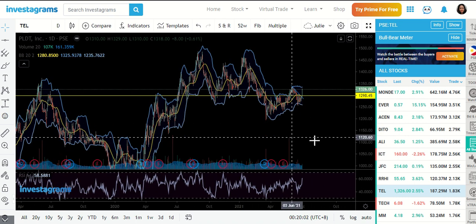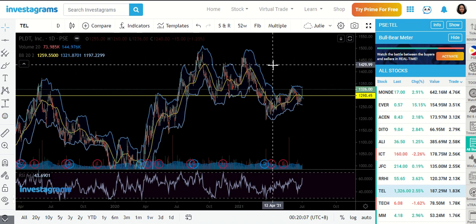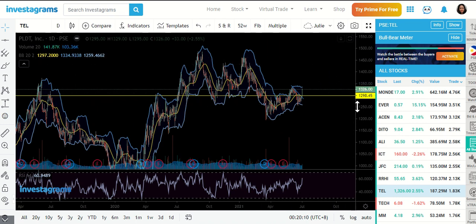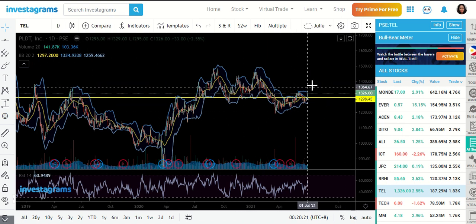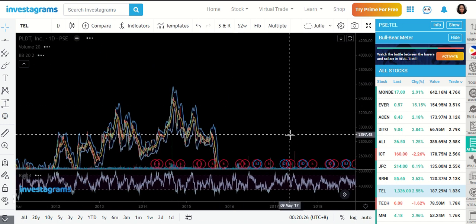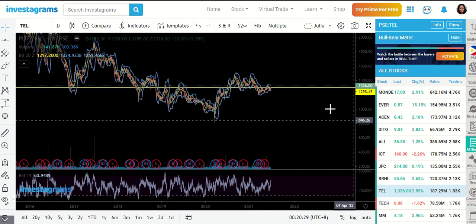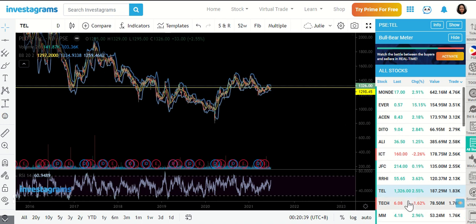So let's say you enter right here, 1,298. And if you see opportunity for this price to hit this level or this level, go take profit. Because we don't know, once DITO converges, we now have so many competitors. We don't know if it will continue to drop. Remember, at one point, this stock reached the 2,000, 3,000 level. So if there is some bounce, I suggest locking in gains for TEL.